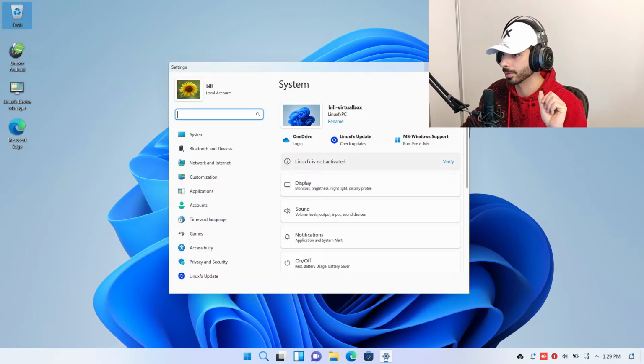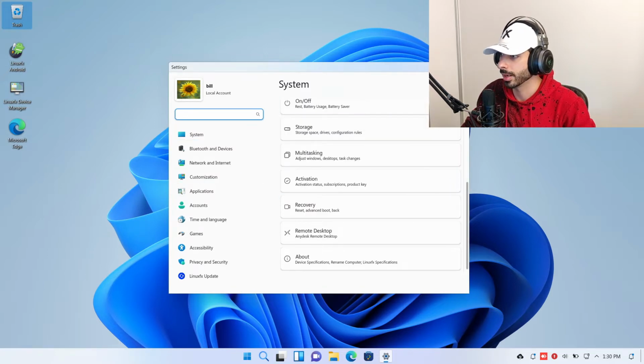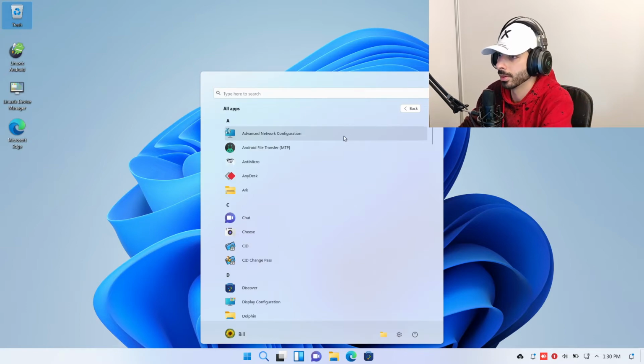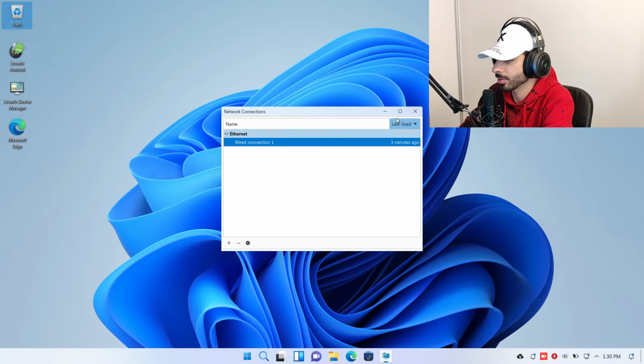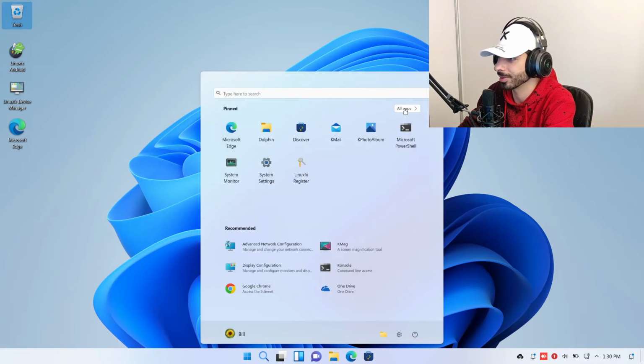Alright, so now we got our drivers installed. This should be a bit smoother. Let's see what we have in here. I kind of want to take a look at install applications. Let's see all apps. What do we have in here? Advanced network configuration. This is KDE. This is not Windows, so they have not done much with this. They just copy pasted it.